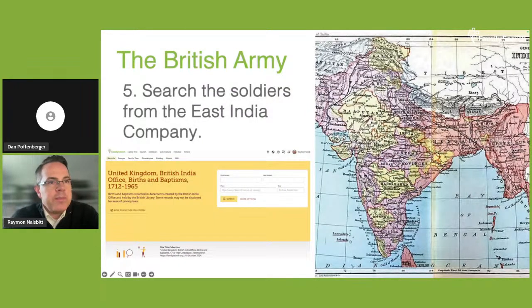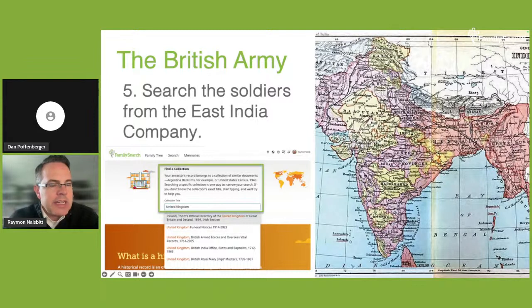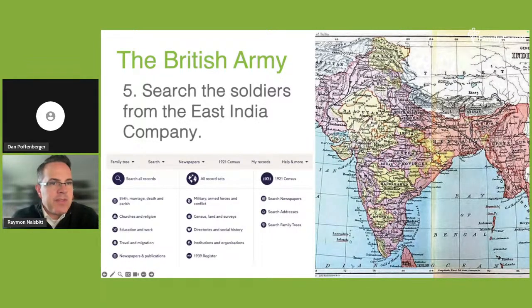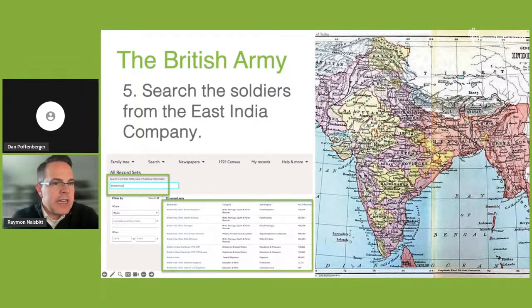The fifth one is to search for soldiers from the East India Company. These are on FamilySearch, on Find My Past, on Ancestry.com. There's another one called Phoebus.org that also has these records. But again, I go to search records and type in United Kingdom like I do for the other ones, and then I can look for the India Office records. Same thing with Find My Past. I go to search all record sets, and I type in British India, and I have the records pertaining to the East India Company.